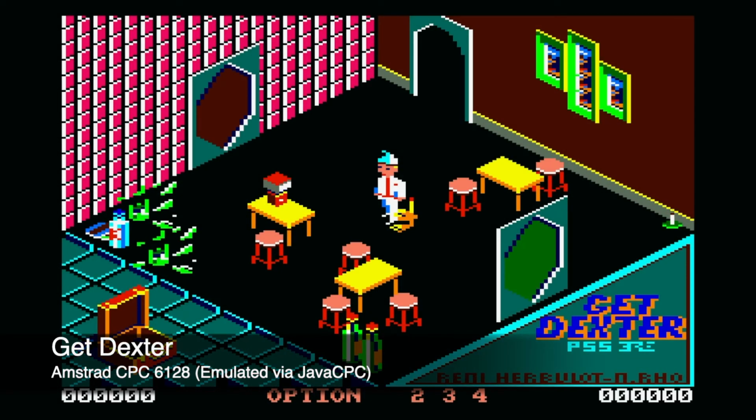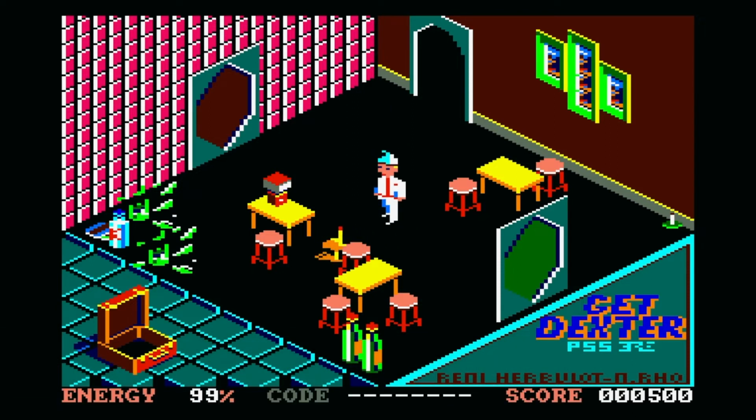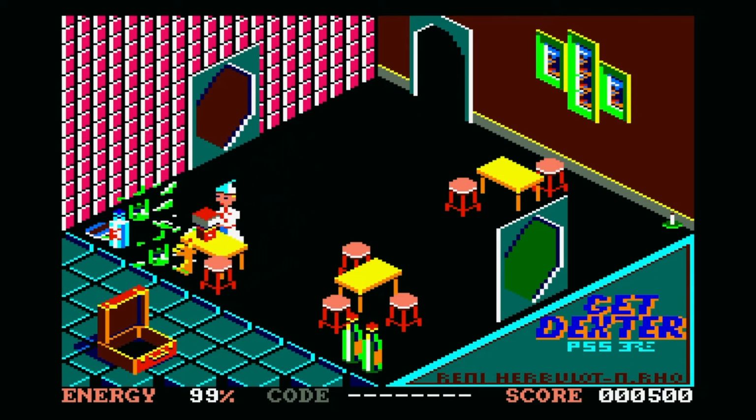Now for our second Amstrad game, we have to leave the UK behind and travel across the sea to France. Those of you who are familiar with the CPC scene will know that Amstrad absolutely dominated the market in France during the CPC's lifetime, and as a result, many of the best games on the system came out of French software houses. Get Dexter is one of those games.